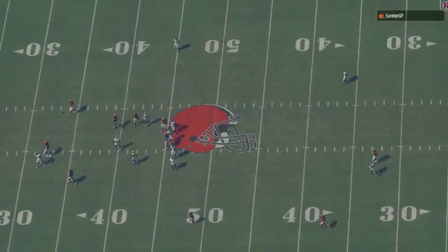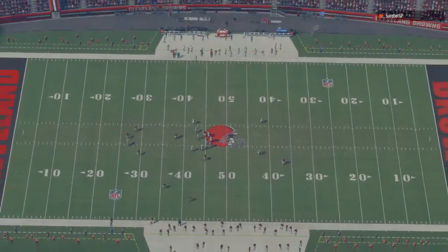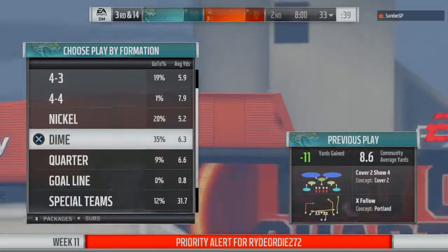Back with Charles Davis. I'm Brandon Gautlet. The Browns with a football to begin quarter number 2. They do, however, have a tough 3rd and long coming up.